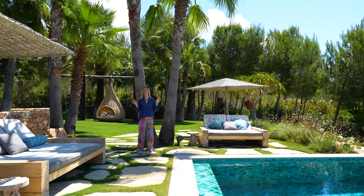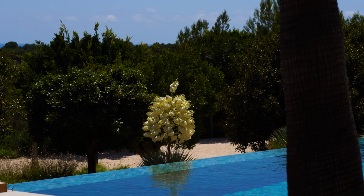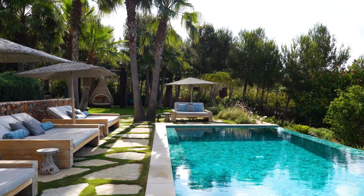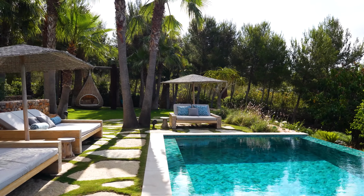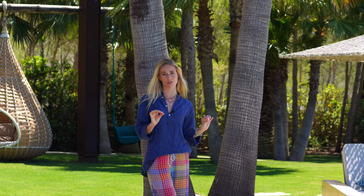So finally, we come to the pool. This is just an oasis amongst all this greenery. And I think at this point in the tour, we deserve a little cooling off. Now, for me, this pool has to be my favorite part of the villa, and there are many parts that could be one's favorite, but for me, it is all about the pool. Here you have an 18-meter long swimming pool with an infinity edge, and I just love the design.